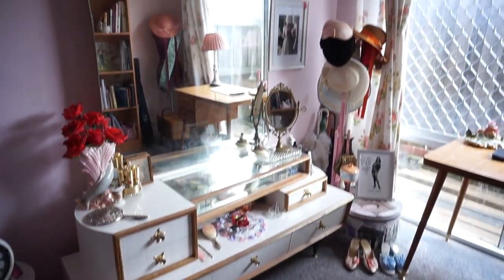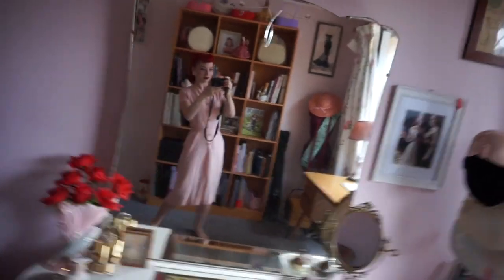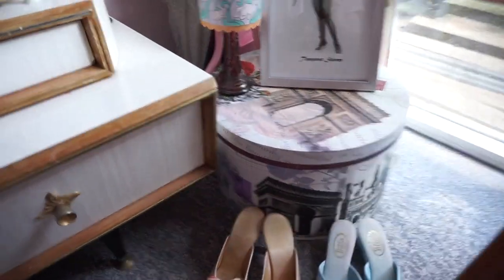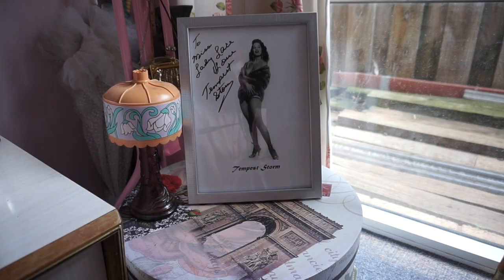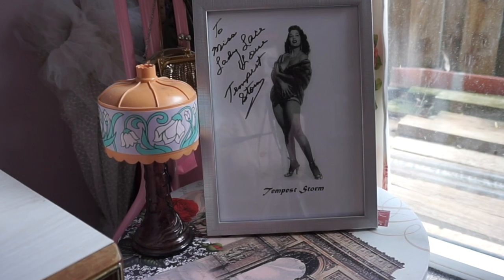We then make it to my favorite part of my room, which is my vintage dresser, which holds all my vintage beauty items. To the right of this, I have a couple fabulous pairs of vintage boudoir shoes. In this little box, I keep my additional hat overflow that doesn't fit onto my hat rack. I have a beautiful signed piece from Tempest Storm, which I had signed when I visited America a couple months ago. And also this super cute lamp, which is actually a perfume bottle.